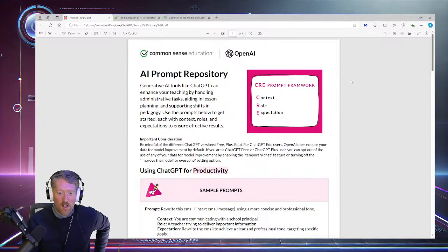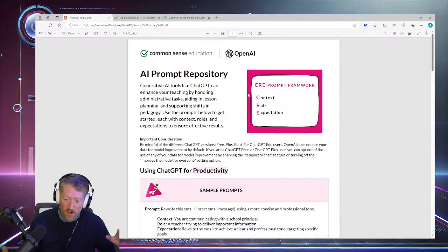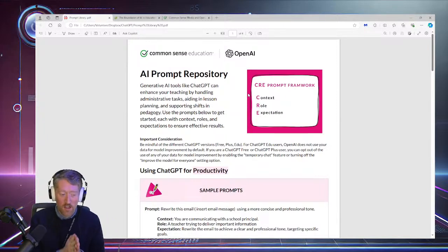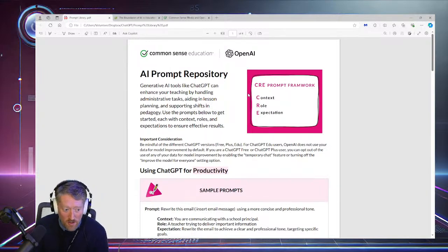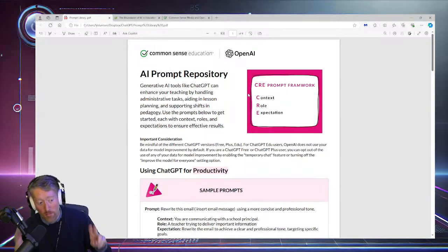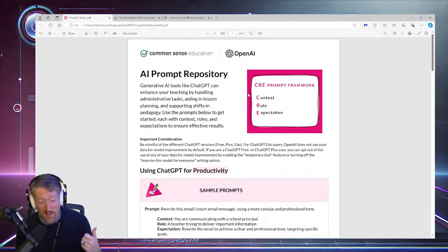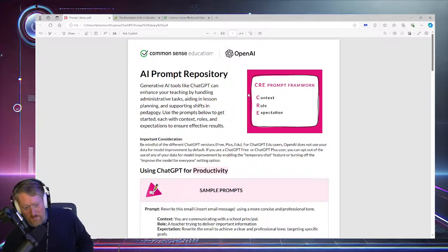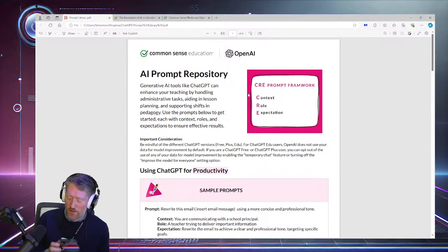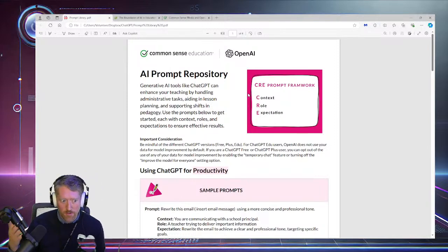prompting, the CRE prompt framework, which I thought was an interesting thing. We're inventing new words now to talk about AI, so OpenAI is using the CRE, context, role, expectation, sort of framework to help you become a prompt engineer. Although I'll show you an article in a second that talks about how you don't really need to be a prompt engineer to use these things. But yeah, it's just kind of like a way to help you build your chats with ChatGPT.